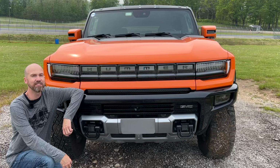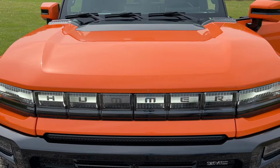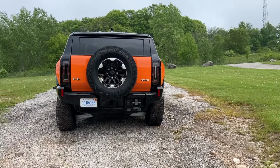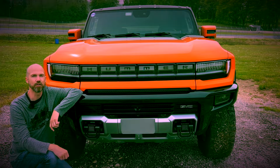The Hummer also has a lot of flash to back up all of its performance. Anyone who's an introvert probably won't want this vehicle, especially in orange. It just screams Hummer literally across the front. It has the big chunky spare tire on the back. It has another Hummer logo back there. Big chunky off-road tires on the side. This tells the world, I am a big, powerful off-roader.